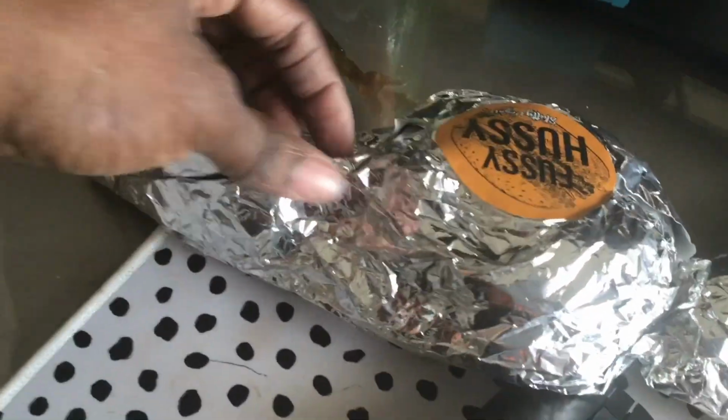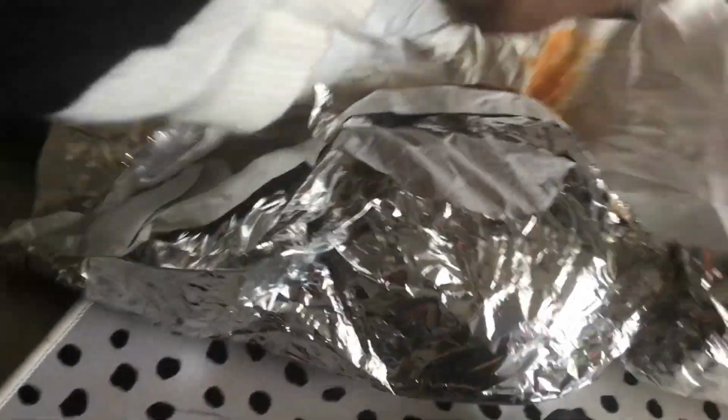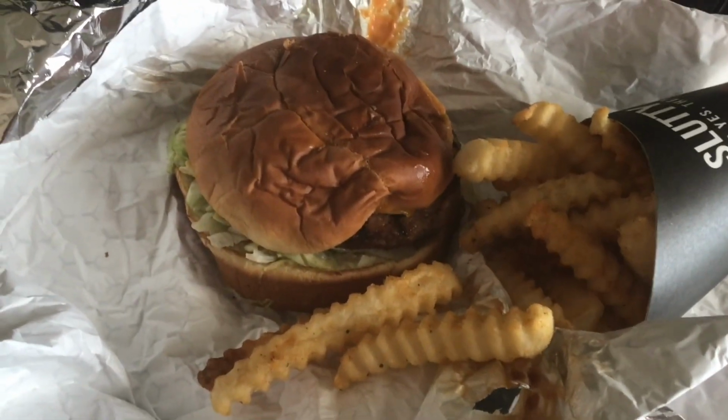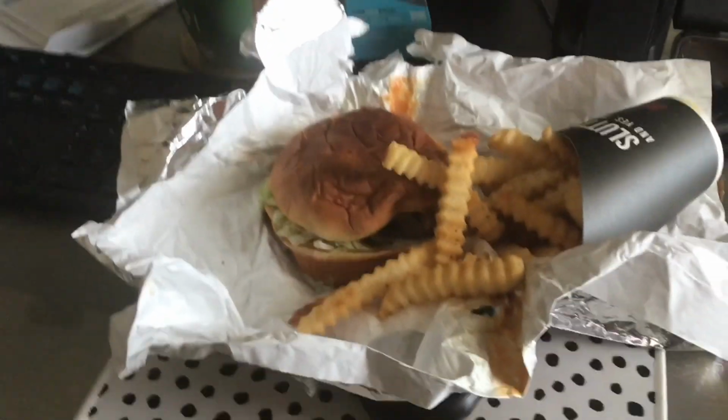Let's open this one up. And it's still hot. It's gonna be good. Yeah, look at that. And it's all on a Hawaiian bun. And oh, this one isn't. So this one isn't the one with the bacon. I think this is the first time I've had this one. And some fries. All right, so this is our lunch. So I'm gonna work while I'm eating my lunch now, since I've been gone. And then we're gonna come back after my day is over.